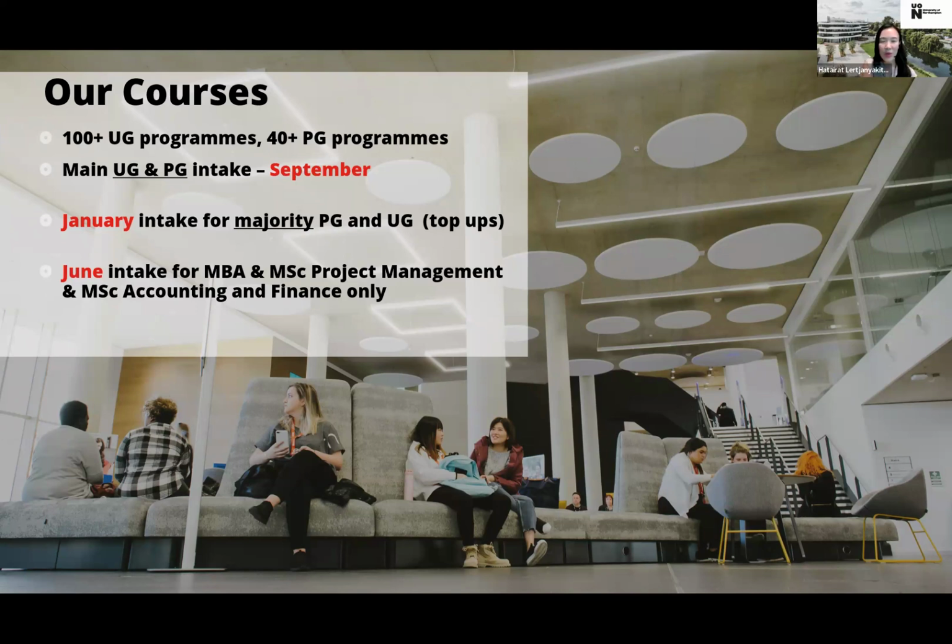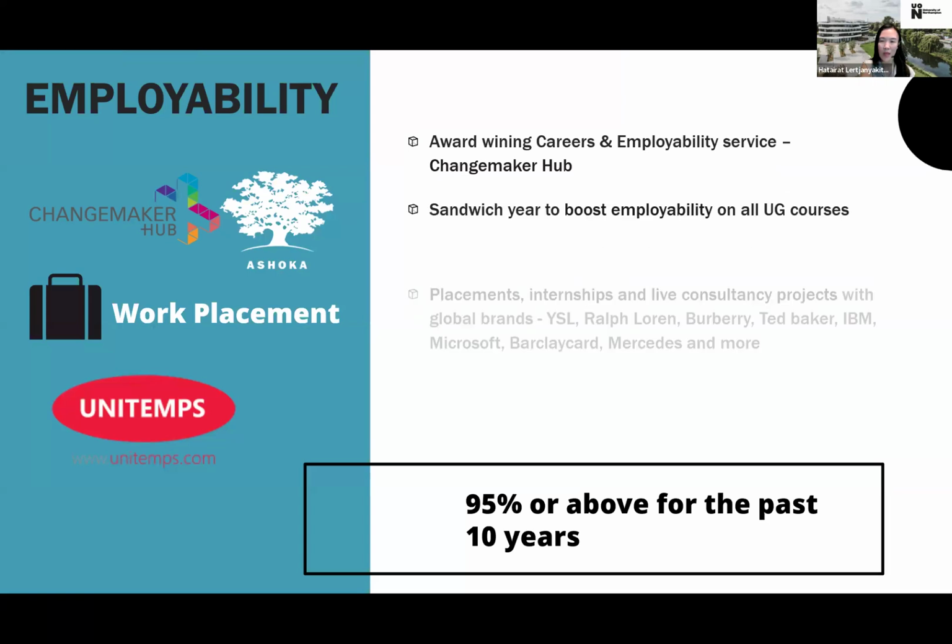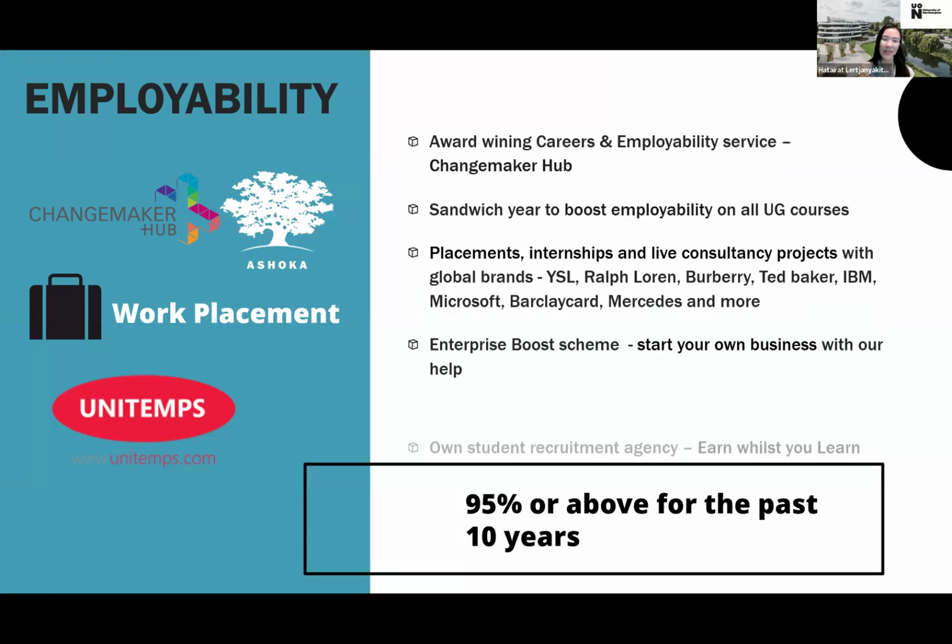Yeah. So we also offer January intake and June as well. June is coming up, and you can still apply if you have students who would like to go very quickly. Yeah, they can join our June intake for master. We are offering MBA, project management, and accounting and finance. Only these 3 courses are available in June. The rest will be available in September and some others in January, mostly business or popular courses that we offer.